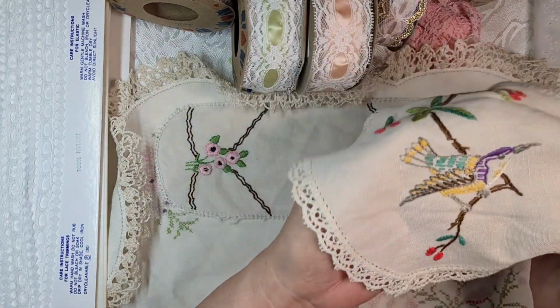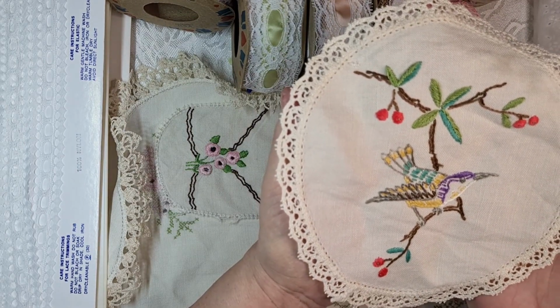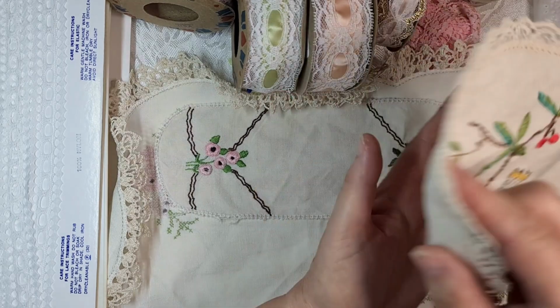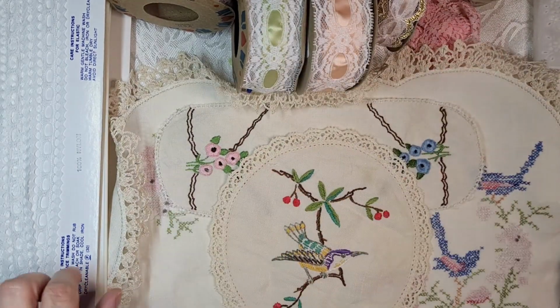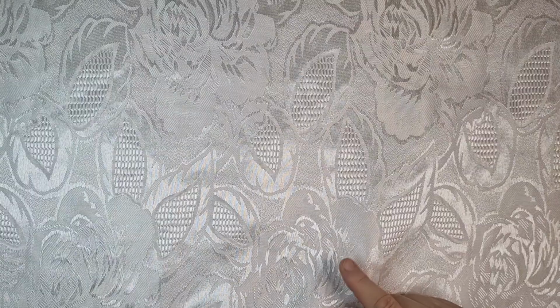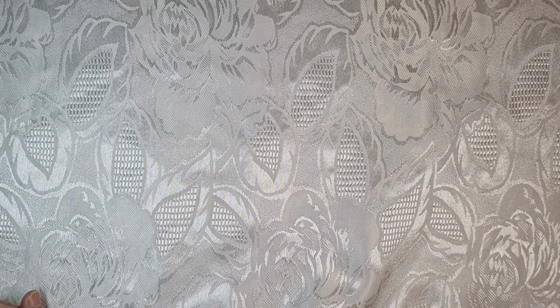And this is really pretty. Sort of a kingfisher or something like that kind of bird with berries. Very pretty. Yeah, that one's quite neatly sewn. So some nice handmade doilies. The other items I've dispersed. They're not in their packet anymore. So if I can find the video and use it of those items, I'll put it in.